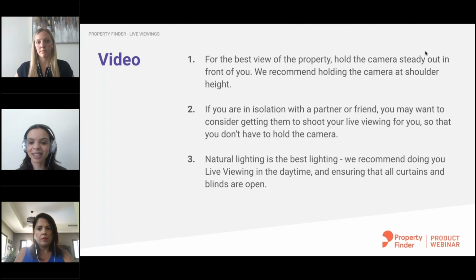Natural lighting is the best lighting, as we said before. We recommend doing a live viewing in the daytime. Ensure that all blinds and curtains are open so that you can really flood the property with light.